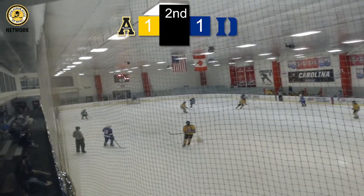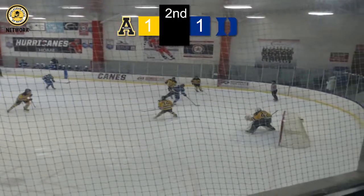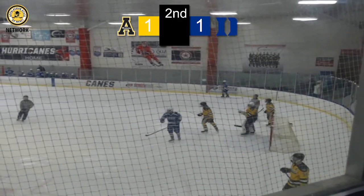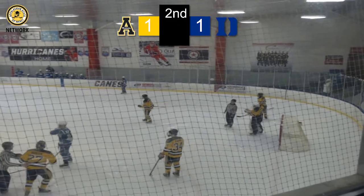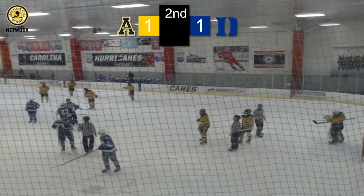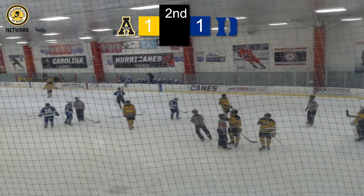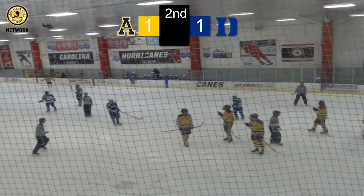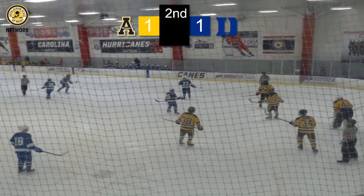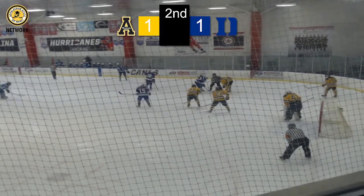23 collects, 20 seconds left on the kill. He makes a move. He'll shoot. Stopped by Wilcox. We'll have another face-off. Face-off to the right of Wilcox here. 13 seconds left to kill off for the Mountaineers.